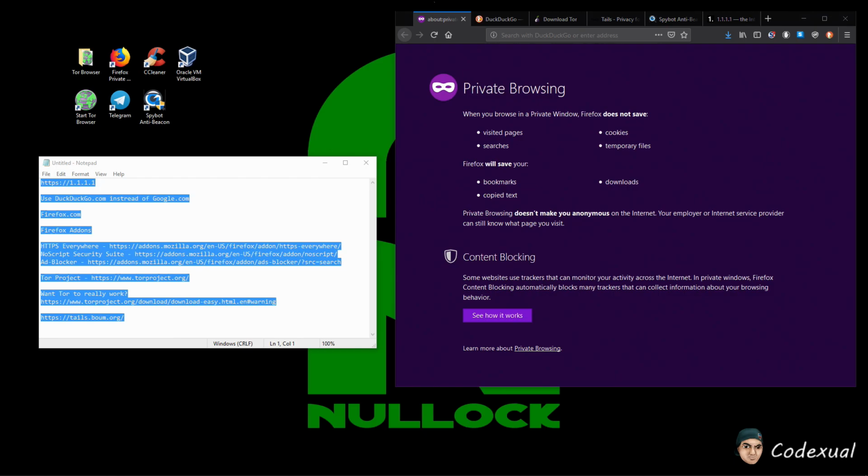Okay, so I use Firefox. Firefox is a browser, and you should definitely look into it. It's better than Google Chrome. Google Chrome collects data on you. Same thing with Internet Explorer or Microsoft Edge. So switch to Firefox, and you can go into incognito mode. I always go into incognito mode because it will not save visited sites, search cookies, and temporary files. It will save if you bookmark something, or if you copy the text, or if you download something onto the computer. That's just common sense. And content blocking. Some websites use trackers that will monitor your activity in private windows. Firefox content blocking automatically blocks many trackers that collect information. It blocks many trackers, not a whole lot of trackers, but it will block many.